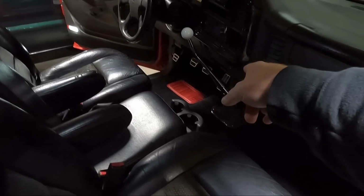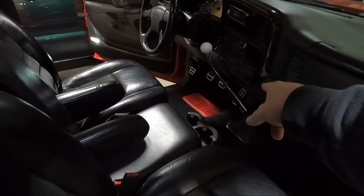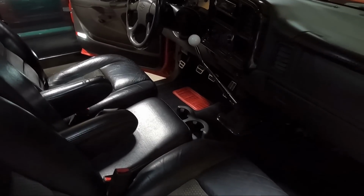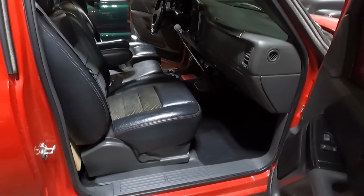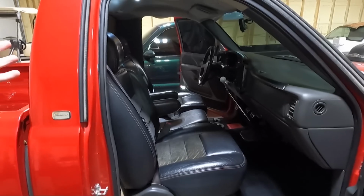That's another RST package, or part of the package, is the polished aluminum pieces on all 3 pedals, and then including, so I guess all 4 pedals, including the e-brake. But we just thought it was kind of neat because it's a 5-speed. You don't see a ton of RST trucks. You know, it's different. Now, here's the things that are wrong with it.